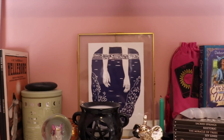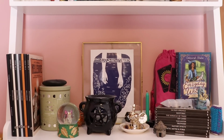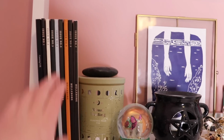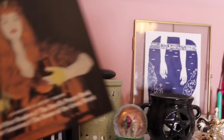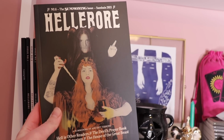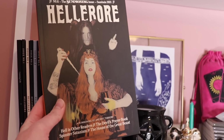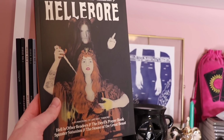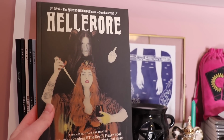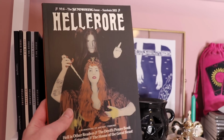Then if we move down to the second shelf, we have another mishmash of things, many of which are not books, but the first book adjacent item are my issues of Hellebore. So Hellebore is my favourite magazine. This is one of the issues here. It is a magazine specialising in British folk horror, and it basically looks at literature, historical sites, strange things that have happened in British history, places you can visit, practices, traditional folk practices, etc., depending on whatever the different writers are focusing on that issue.